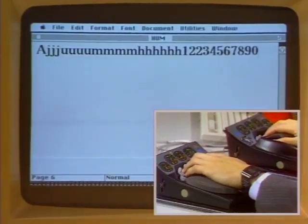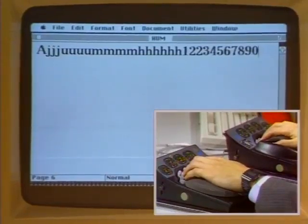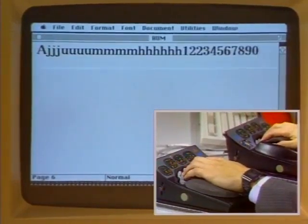Now, what about cursor movements, mouse movements, that kind of thing? Okay, there are 2 new ways to address a mouse on DataHand. One is through what we call a finger mouse.